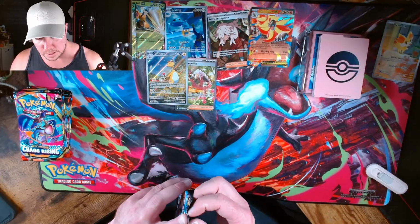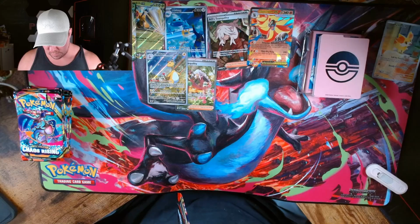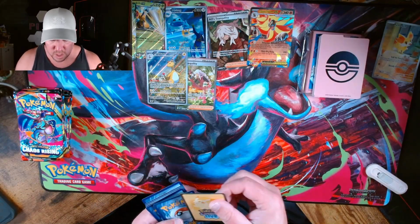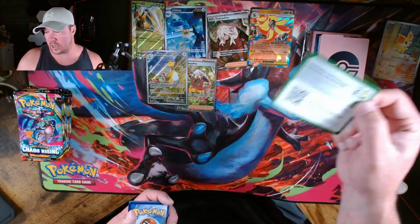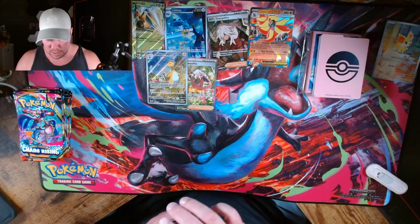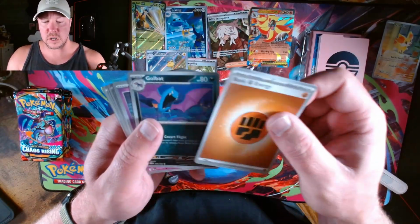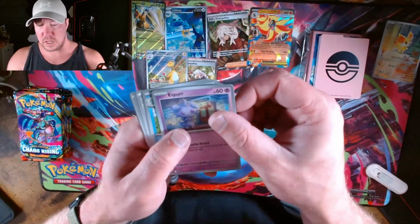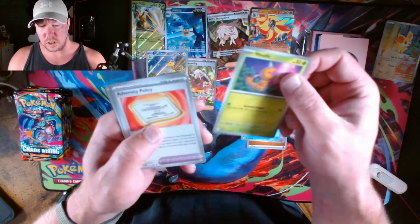But yeah, let me know in the comment section what you guys think about Chaos Rising so far, if you think it's going to be a good set. I did hear some people talk at the card shop that Greninja is more for the actual game. A lot of people who play the game say that's a good card to have. So a lot of the player base that competes with Pokemon will probably like the card, but it may not be big for collectors.